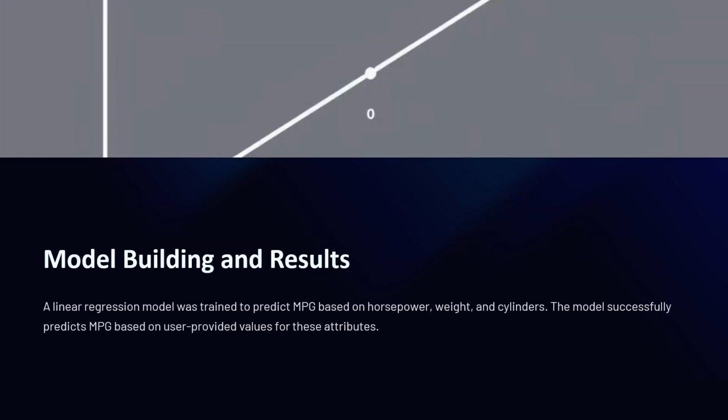So we built a linear regression model to predict MPG based on horsepower, weight, and cylinders. It worked pretty well. For example, if you have a car with 100 horsepower, weighs 3,000 pounds, and has 8 cylinders, the model predicts an MPG of about 22.8. Pretty cool, right?